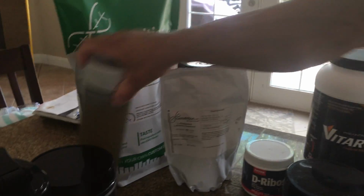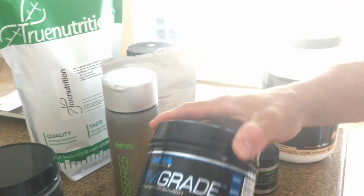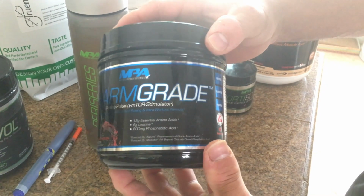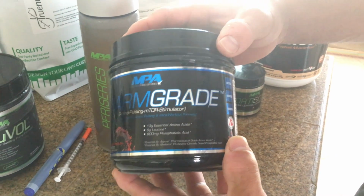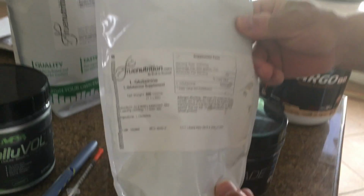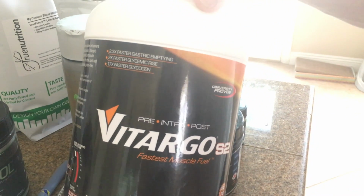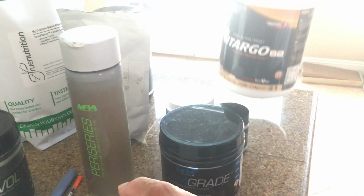Then I have my intra-drink already made. That's comprised of 3 scoops of Pharma Grade, which is the essential EAAs from Ajinomoto, and phosphatidic acid, the Mediator trademark, and 20 grams of glutamine in conjunction with 2 more scoops of Vitargo, bringing it to 70 grams. So that's 30 grams of carbs pre-workout, 70 during, that's 100 grams of carbs.